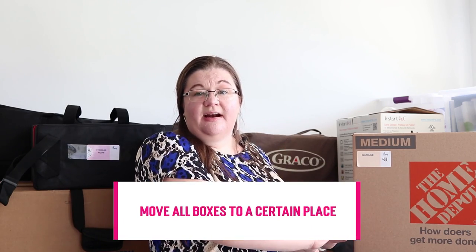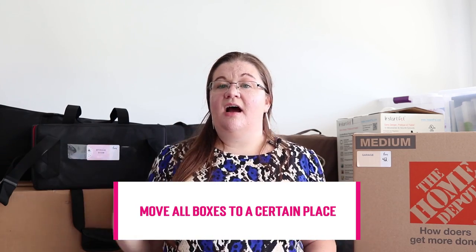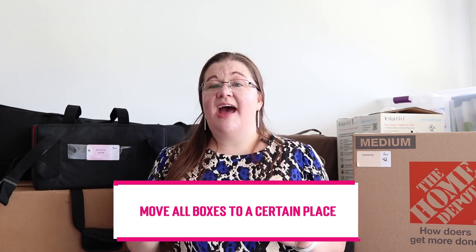Next, I recommend doing what we have done here in our garage, and as we pack boxes, we move them to one spot in our garage, and we're just building our stack of boxes as we go. And that helps us with a couple things. First of all, once a box is packed, full, and ready to go, we get it out of the house so we can easily see what we have and what boxes still need to be packed. And number two, this makes it so much easier on moving day.